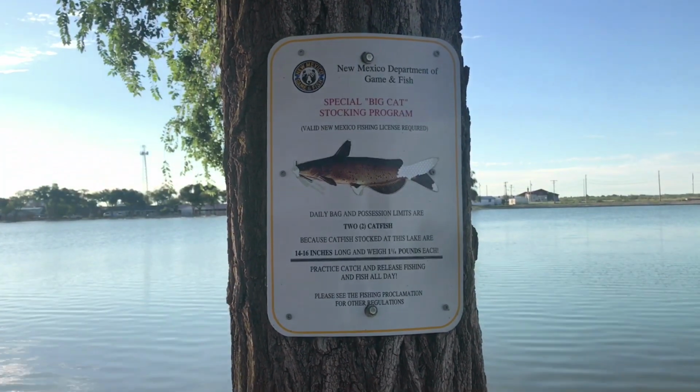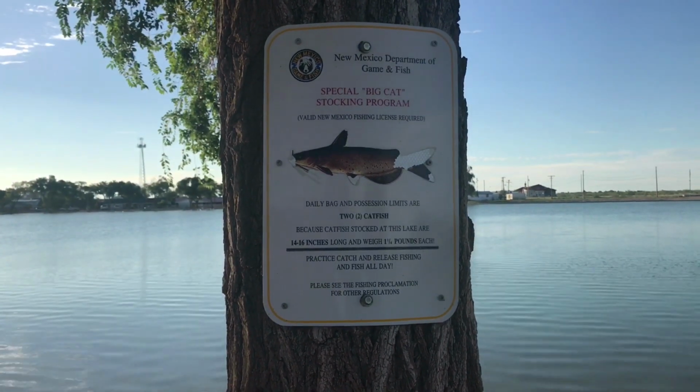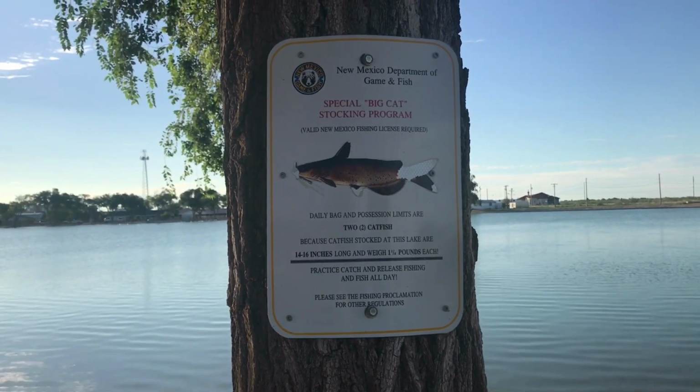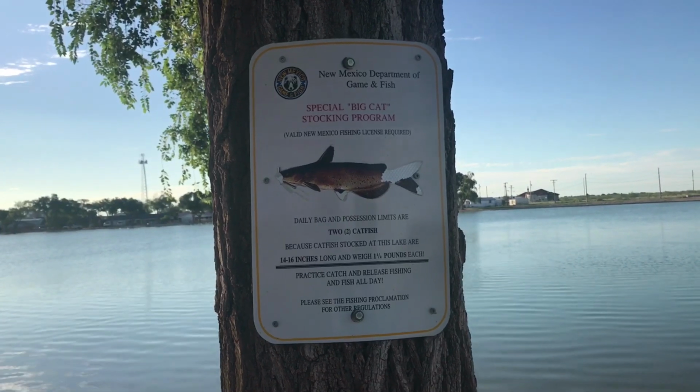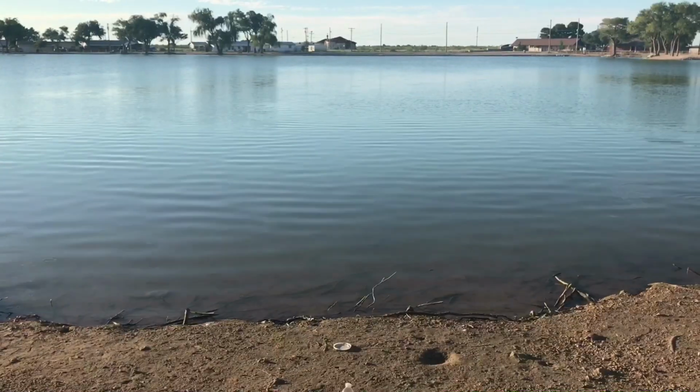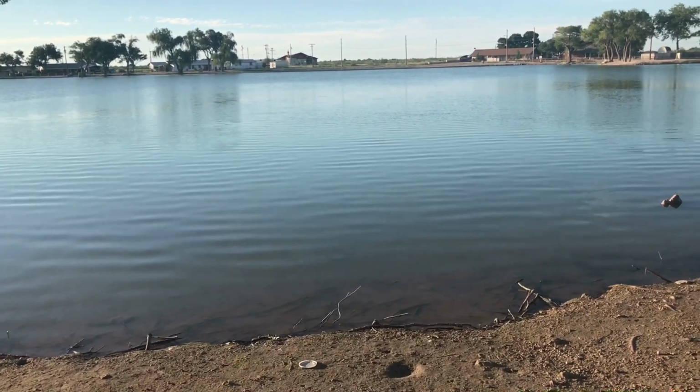Two catfish, because practice catch and release fishing and fish all day. Hey, catch, release, repeat, right? Awesome. Let's get rigged up and do our thing.